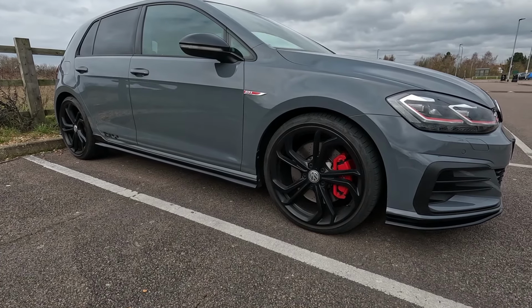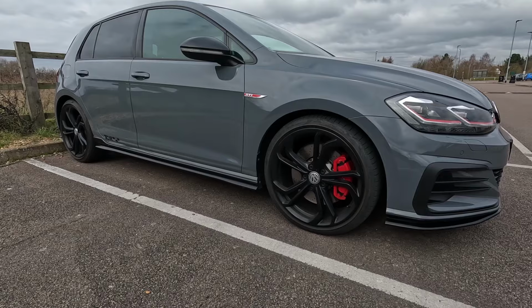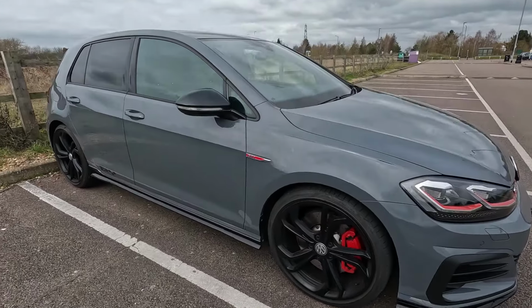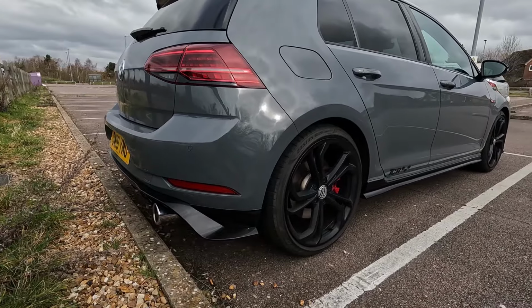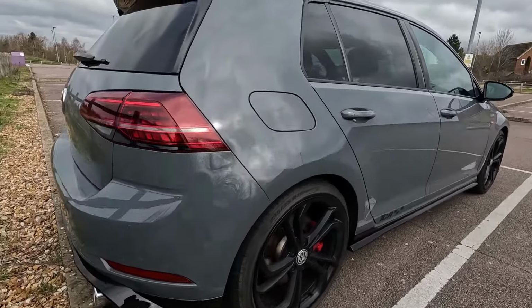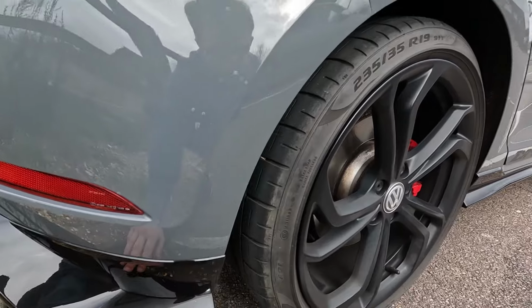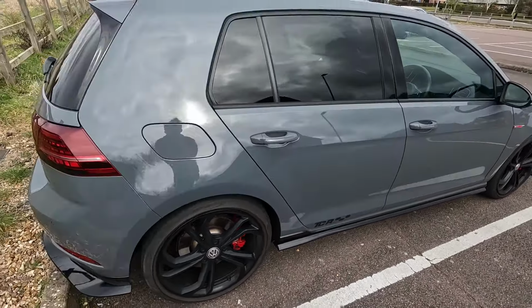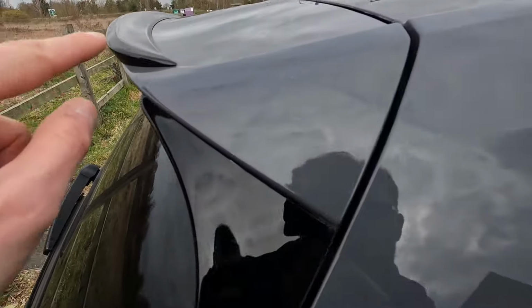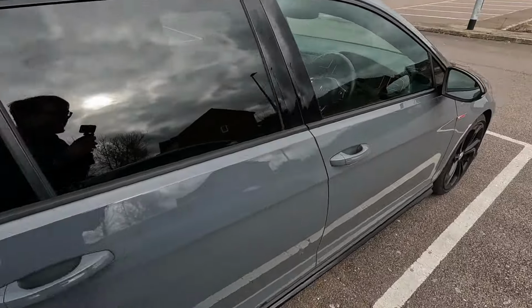I'll give you an idea of what it's like on the drive. Basically, I've been driving this car quite a lot. So you can see the back. There's a lot I like about this car. It's the details, the little styling tweaks. VW really worked hard on it. You've got the 19-inch wheels. Super nice, super practical, little boot spoiler as well, and just a great car.